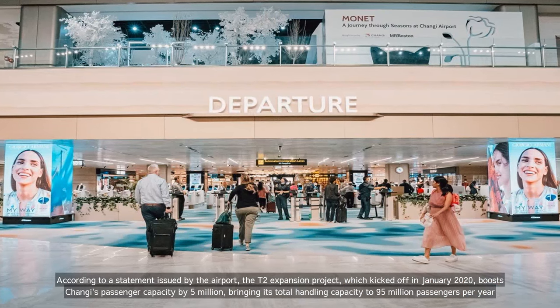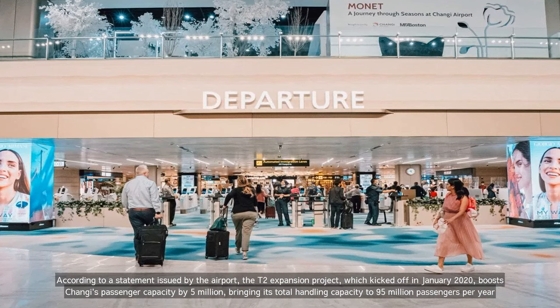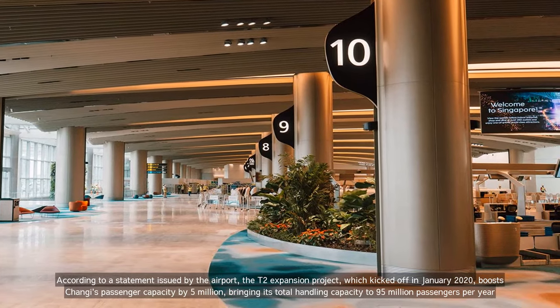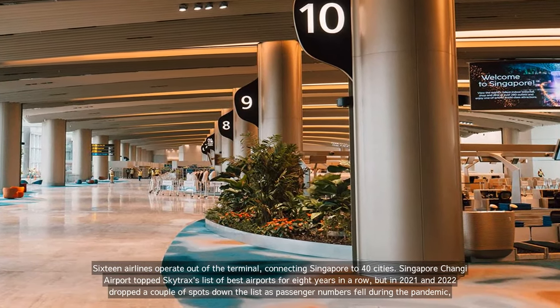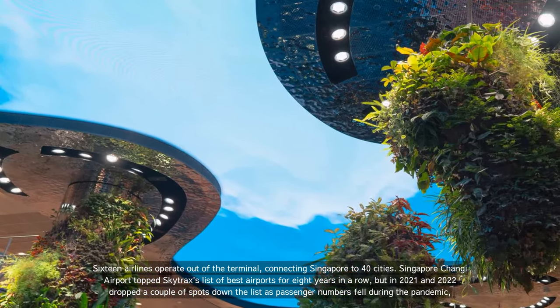According to a statement issued by the airport, the T2 expansion project, which kicked off in January 2020, boosts Changi's passenger capacity by 5 million, bringing its total handling capacity to 95 million passengers per year. 16 airlines operate out of the terminal, connecting Singapore to 40 cities.